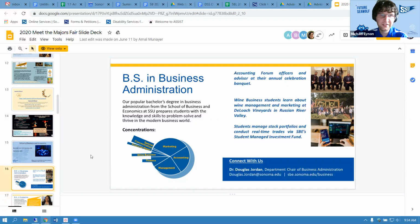And the concentrations are all listed down here on this pie chart. So there's marketing, accounting, management, finance, wine business, which is special for our area because we grow so much grapes and make wine in our area. Financial management, and then there's like a special concentration like create your own kind of thing that you work out with an advisor. So all of those are options within the business department. Business is impacted, and it's probably one of our biggest majors on campus.